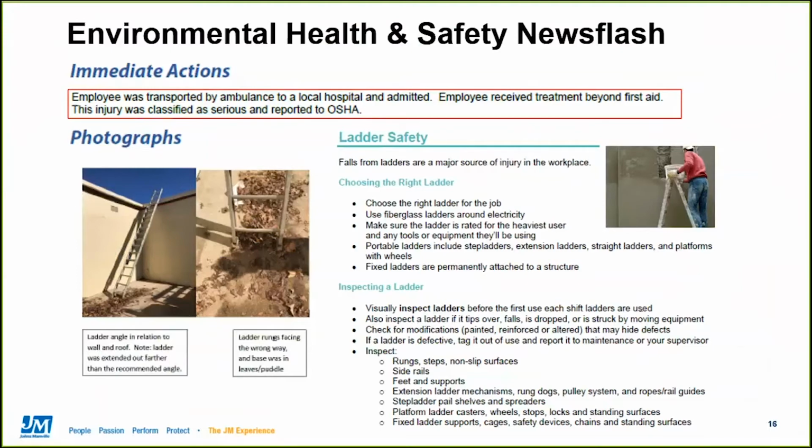So it's really important that we present these incidents in a safe environment where people can discuss them, learn from them, and take 5 the next time they're doing something similar to make sure they also don't get hurt. So no one wants to get hurt. Employees understand the risks inherent in their work, but they want to know that your organization is doing everything to prevent someone else from getting hurt.